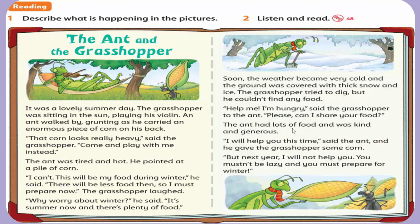The ant had lots of food and was kind and generous, and said, I'll help you this time. And he gave the grasshopper some corn. But next year I will not help you. You mustn't be lazy, and you must prepare for winter.